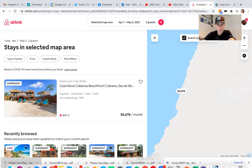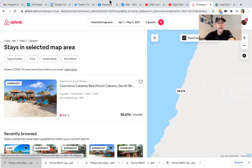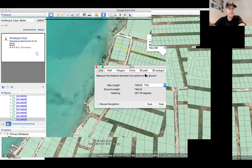Consider this too. Let me just do a little bit of a share screen here, and let's see if we can go to the Google Earth, my Google Earth overlay. All right, to the Secret Beach area.